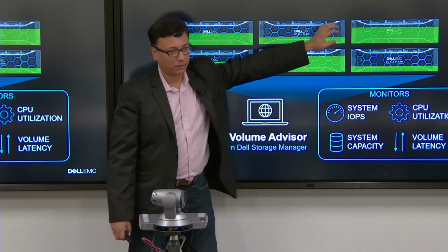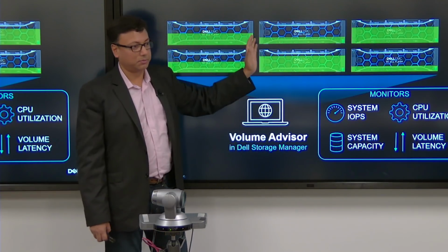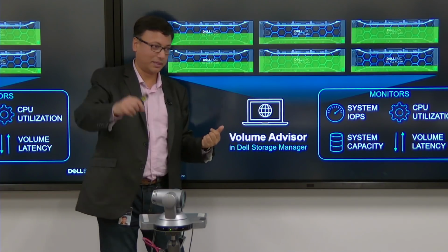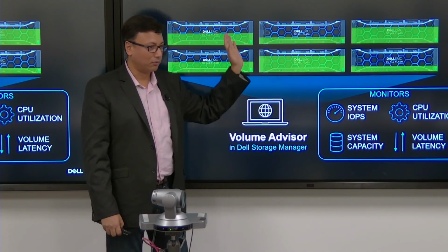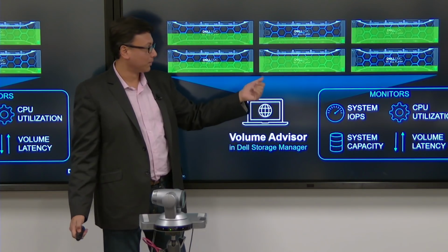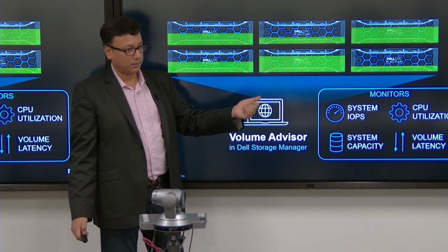move this LUN from this particular array to this particular array, right? Most customers take that recommendation and say, yep, I like it, click OK, we'll move the LUN. If you want to change it or do something different, then that's also optional to you. So basically it's storage DRS at the array level.